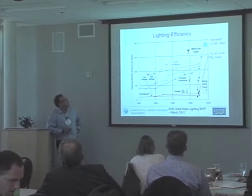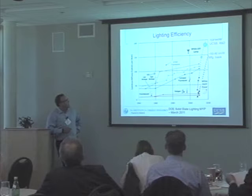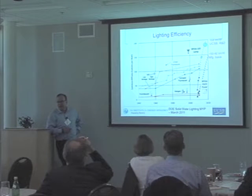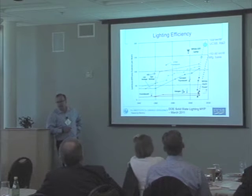So this is kind of a historical evolution of lighting efficiency. In the lighting world, we actually call it luminous efficacy. That is because your eyes don't see power. They see something called lumens. And when you divide that by the input wattage, you get the luminous efficacy, which I plotted here, in lumens per watt. Now, 200 isn't the theoretical limit, by the way. The theoretical limit is closer to about 400 lumens per watt.